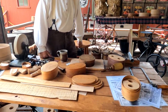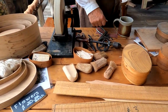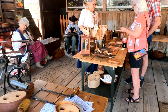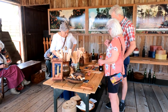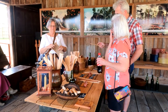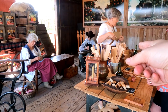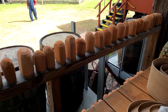Hi, how are you doing? You make these? Yes, I do. My work, parts and pieces showing how it's all done. Very nice. Finished boxes are over here. Oh, beautiful. Very nice thing to do. A lot of fun. I'm sure you get a lot of joy in that. Now, what about these wooden utensils? Are those all handmade also? Yes, handmade also.